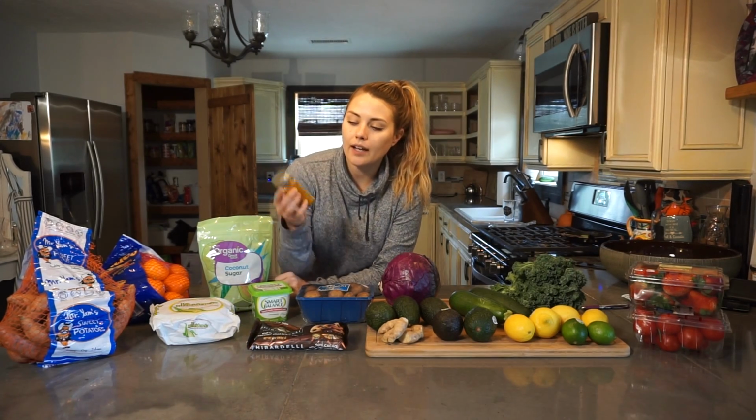And last but not least, I got some more ground turmeric. I just ran out. I use this for my scrambled tofu. I also make a chai tea called golden milk, and you can add this to all your curry recipes as well. I go through this probably more than any other spice that I have. So if you don't have this in your pantry, I would go and get some.